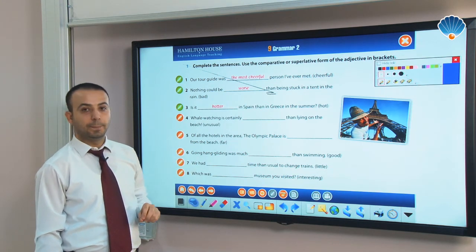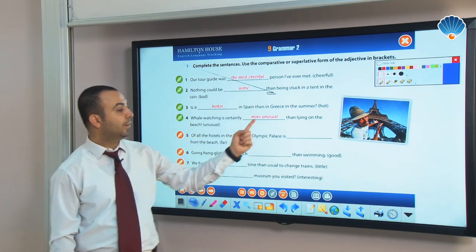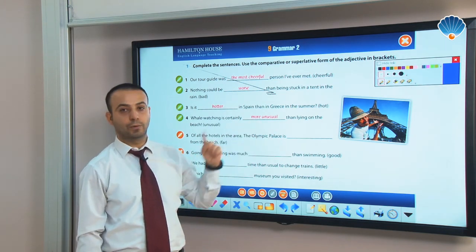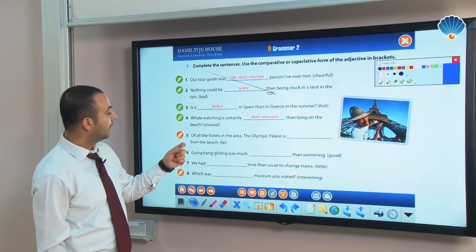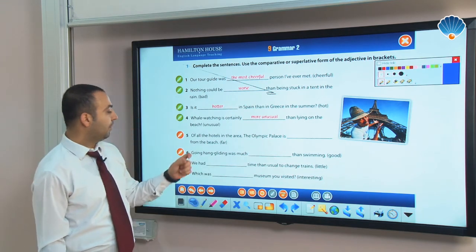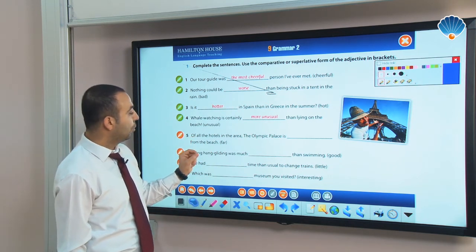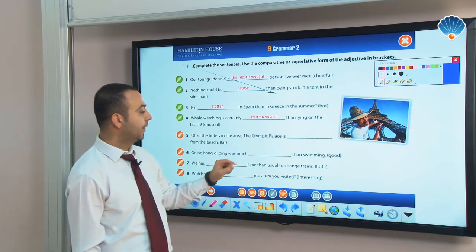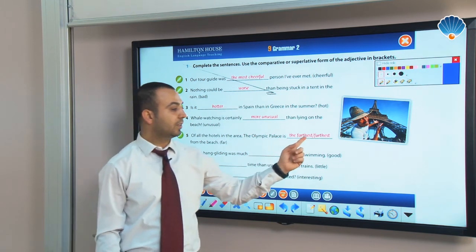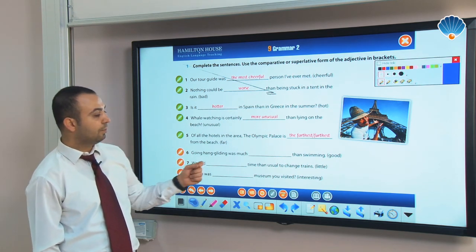Whale watching is certainly blah blah than lying on the beach. So unusual. Unusual has more than one syllable, so you have to use more, not er like this. Of all the hotels in the area, the Olympic Palace is blah blah from the beach. So far. Bölgedeki tüm oteller, the Olympic Palace, sahilden en uzaktaki. So en uzaktaki, the farthest or furthest. So this is a superlative.